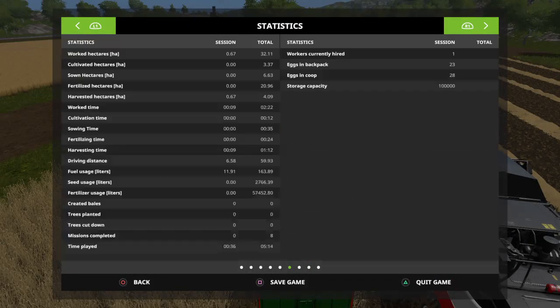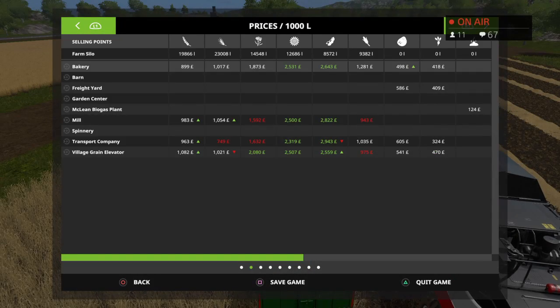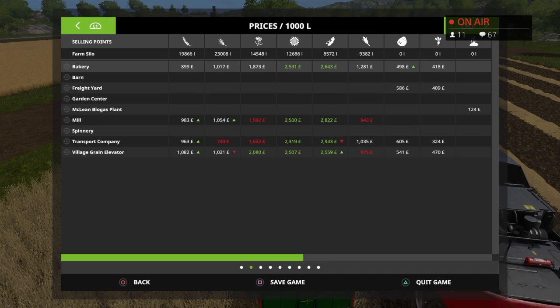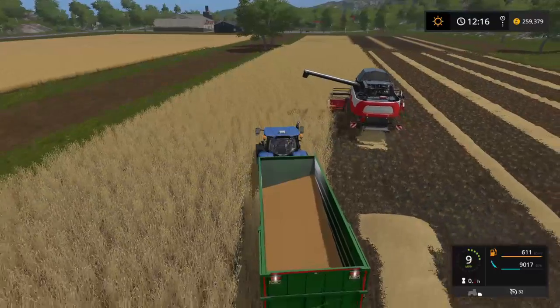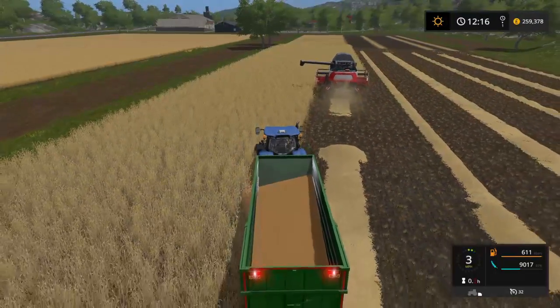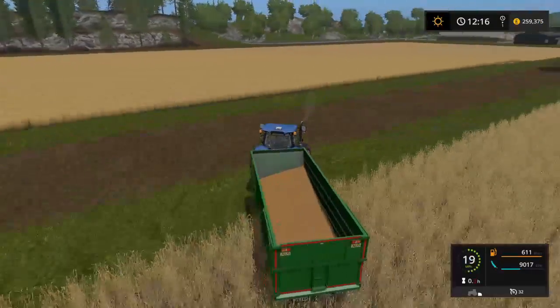What is the price on wheat at the minute? Wheat. So it is up on price at Village Grain Elevator. Okay. So pull this over here for the time being.